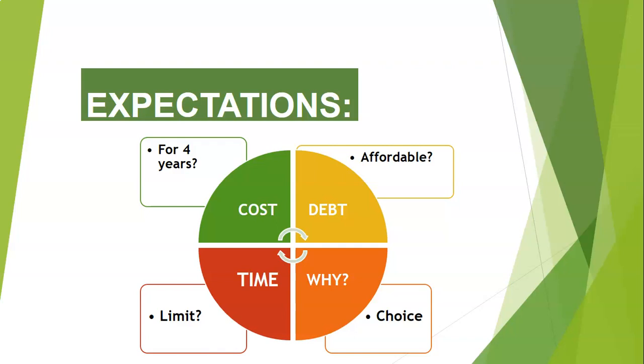For example, for cost. My parents told me, we don't care what you major in, you just have to figure it out and graduate within 4 years. We're only paying for 4 years. That was very helpful for me to have that expectation because I knew where I stood. And I made sure to graduate within 4 years.